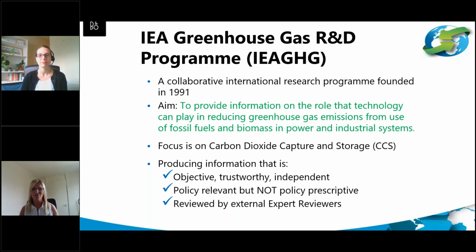And the programme has been around for 19 years now, and our main aim is to provide information on the role that technology can play in reducing greenhouse gas emissions from the use of fossil fuels and biomass, with CCS being our main area of focus. And we do pride ourselves on providing information that is objective and independent, that is policy relevant but not policy prescriptive, and work that is reviewed by external experts.